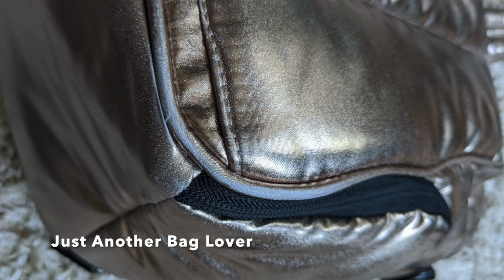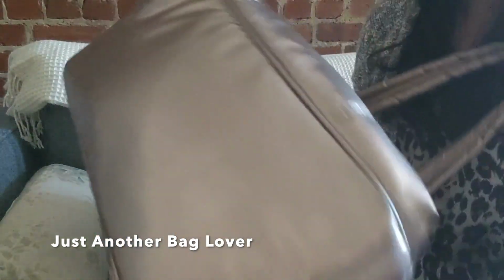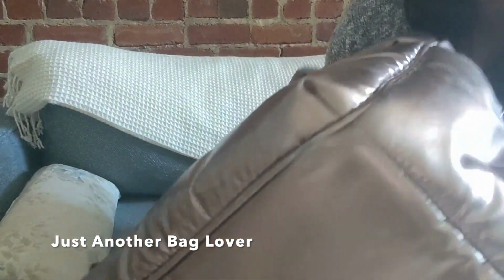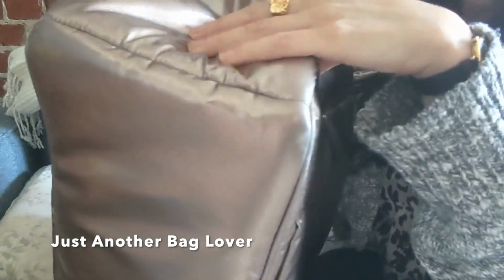And I don't know if you'll see, but I'll insert some photos. On this little piping edge right here, a lot of the shiny metallicness has definitely faded away. And also on this side too. So right here, and like right here.